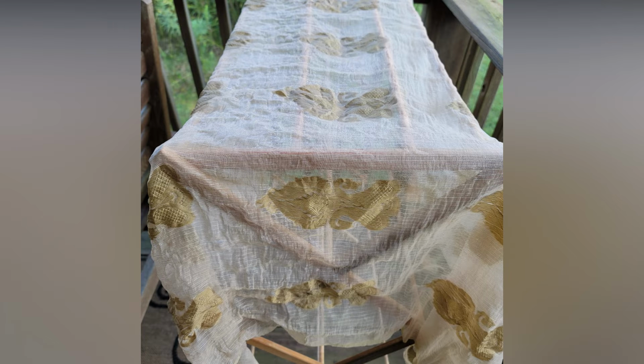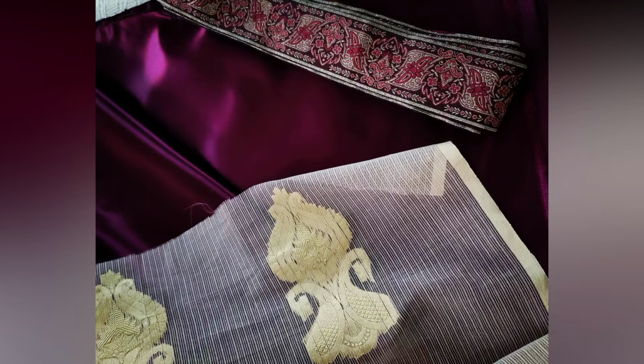The embroidered organza is washed to allow it to gather and flow when sewn and worn. And finally, the fabrics and trims are ready to create the 1825 evening dress.